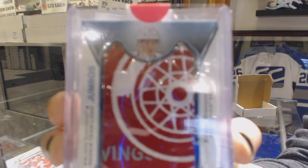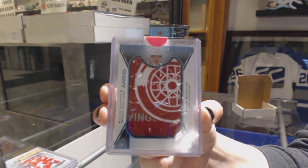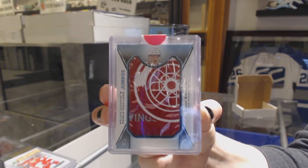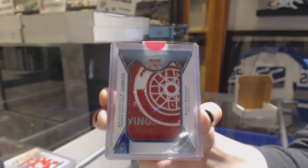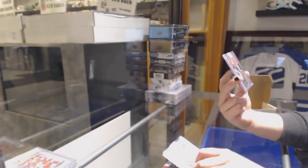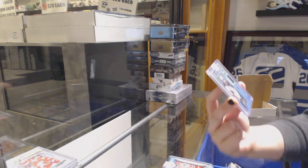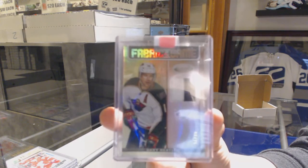Jumbos, Evgeny Sveshnikov. And we've got a fabric of the game, prime jersey numbered /25 for the Minnesota Wild, Danny Heatley.